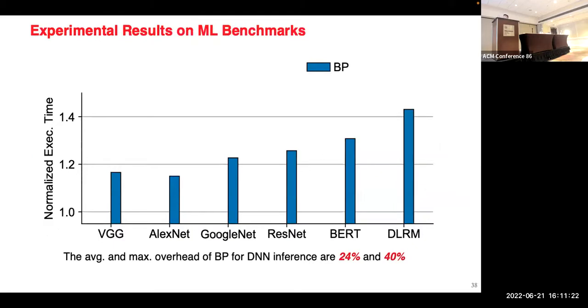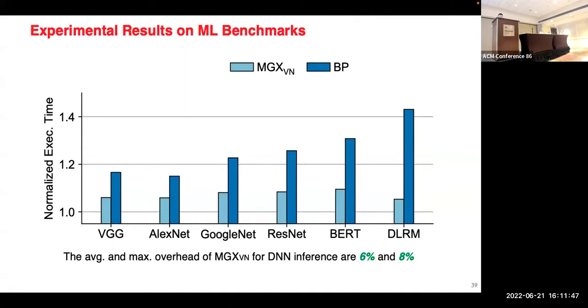Let me show you some results on ML benchmarks. The x-axis is a variety of deep neural networks, and the y-axis is execution time normalized to the baseline accelerator without protection. For DNN inference, the average overhead is 24%, and the maximum overhead is over 40% for this DLRM, Meta's recommendation model. If we just apply the VN generation idea to the baseline protection, even without the cross-grain MAC, we are able to reduce the average overhead to 6% and limit the worst case overhead to 8%. And if we further add the cross-grain MAC into the scheme, which gives you the full-blown MGX, that will reduce the average overhead to 3% and the worst case overhead to 4%.